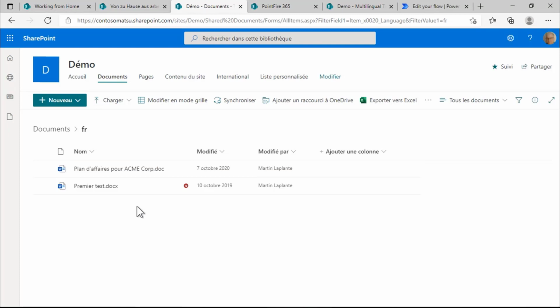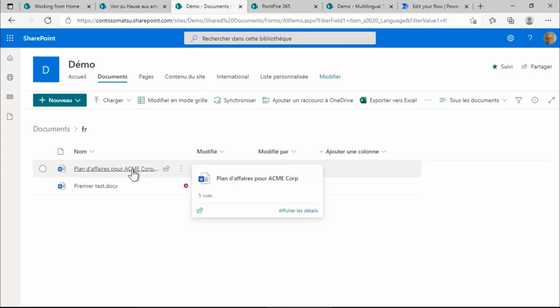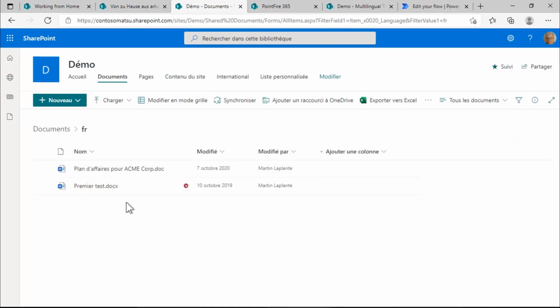In actual fact, all my documents and all my languages are in the same library, in the same places, in the root of the library and so forth. I have French documents, I have English documents, and they have been translated using PointFire Translator. Whenever I create a document in English, I tell PointFire Translator, translate this to French, to German, to Arabic, and so forth. And it does that, and then it filters my library according to my language. It does that to document libraries, to page libraries, to lists. I only see things that are in my own language.